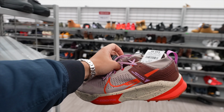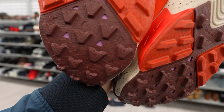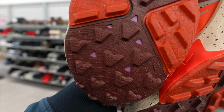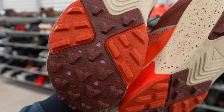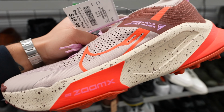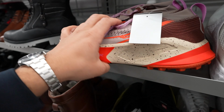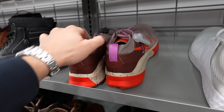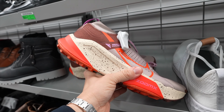Sorry. But check these out. You could see the carbon fiber right there. That purplish color that you see coming through is the carbon fiber shank. I don't know if it's a shank, but it's a layer of carbon fiber that goes through the midsole. Nike Zoom X. Yeah, these are hard. And they're definitely more robust than the Terra Kigers.